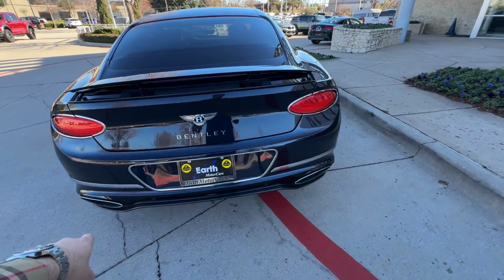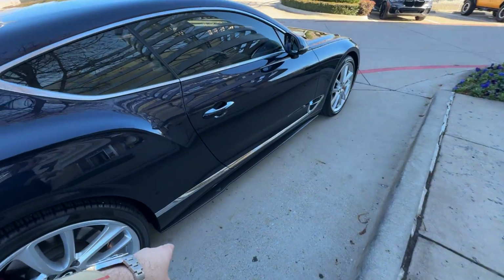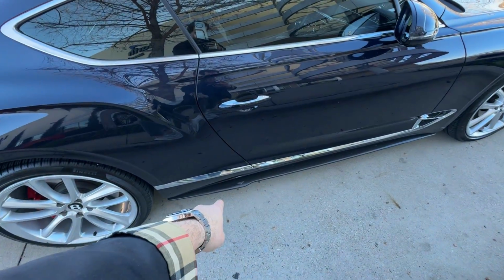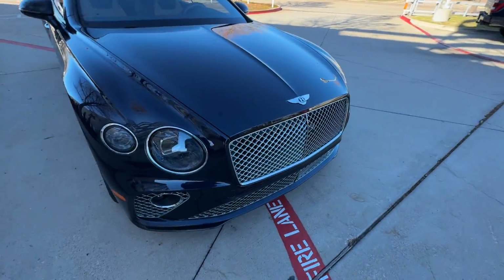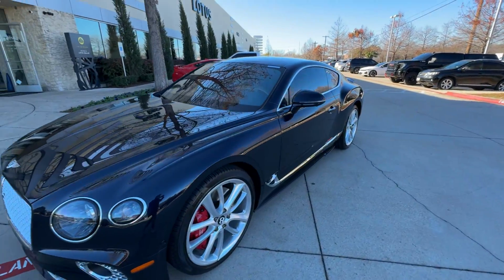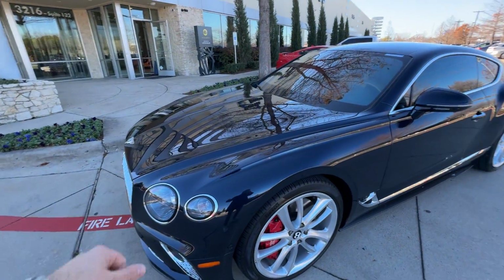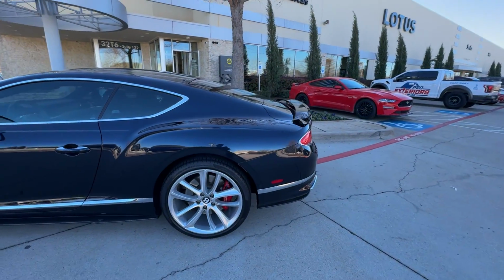I've got carbon fiber bits all around this exterior. Carbon fiber under there. I even have my own carbon fiber side skirts with my Bentley logo on them. And this thing is sick. You can see I have my little lip there as well. Now, this thing did just get fresh out of detail, so if you see any spots on it, it's just water spots. They just need to be wiped off. But this thing is sweet.